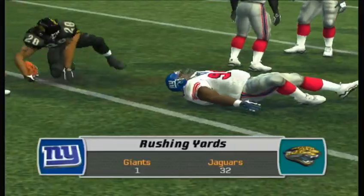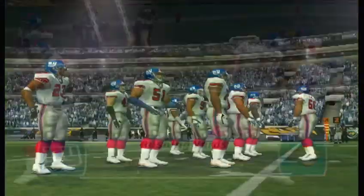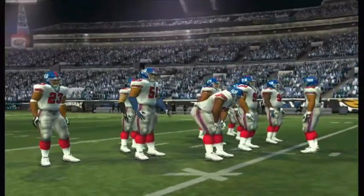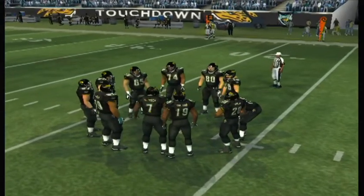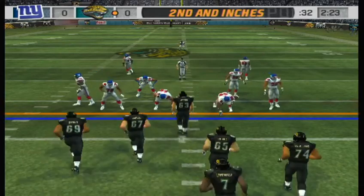When your offensive line is getting a good push up front, it's a lot easier to pick up yardage on the ground. It's second down and 1 to go. Ball on the 27-yard line.